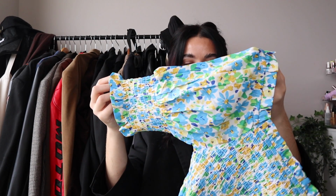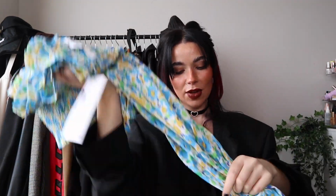Oh, is it a longer sleeve? Oh, that is so cute. And I love the bright colour. I feel like these winter bright colours really suit me. Yeah, I love the colours of that, and again that was reduced quite heavily, so I love it.